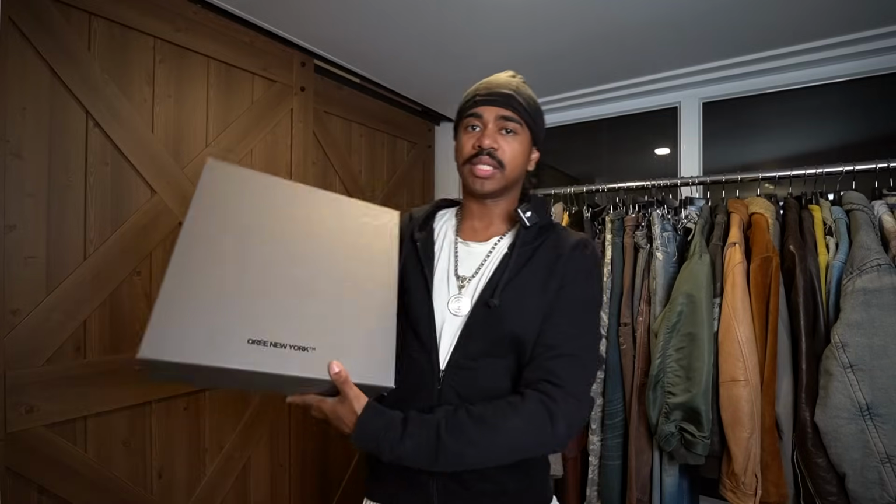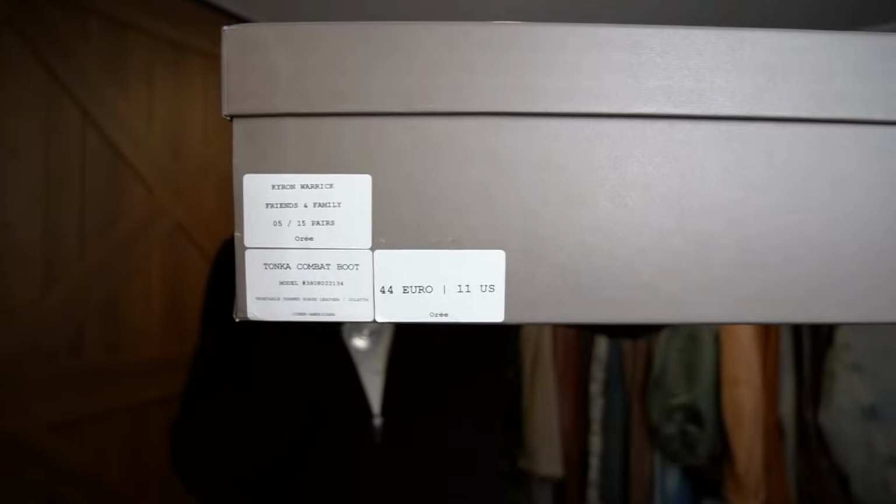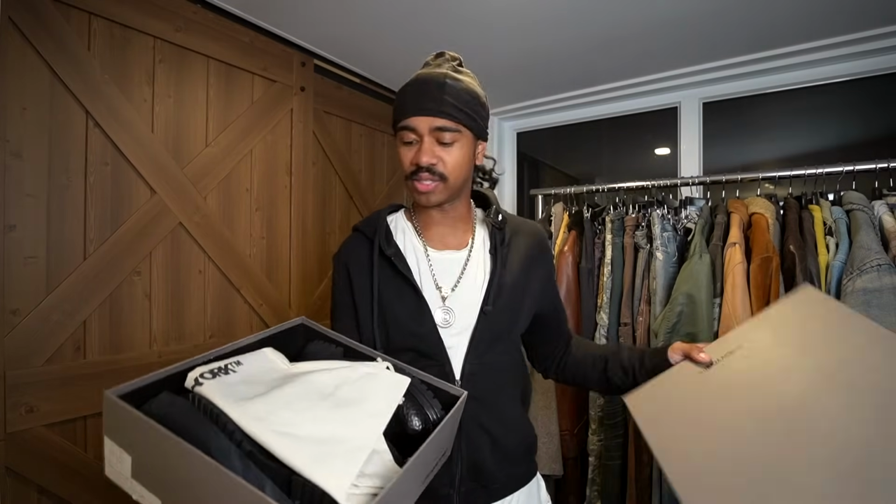We're gonna get on to the next one, which is another boot that I want to highlight as the middle component of this video, which is the Oree Tonka boot. And what we're gonna get into with this is that these are actually the friends and family iteration. So this is one of 15. So anyone that has these is probably a YouTube MF or a friend of Ray. So shout out to Ray.